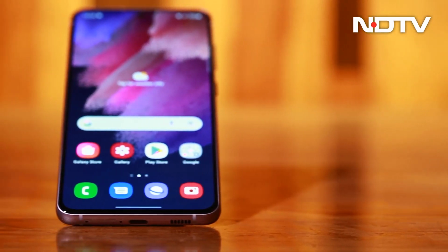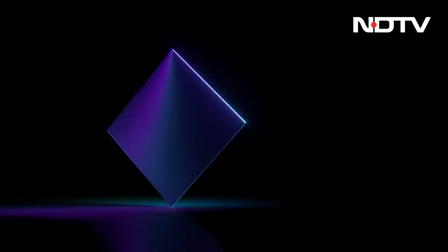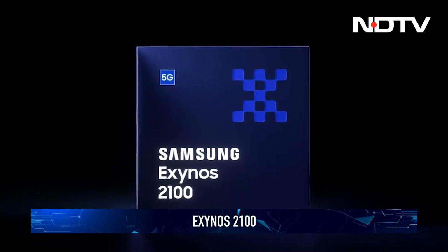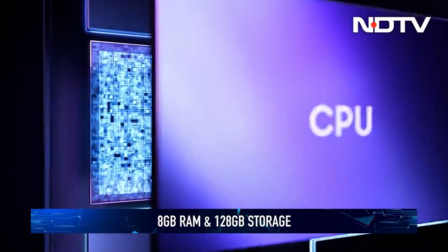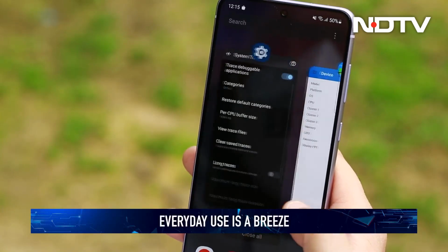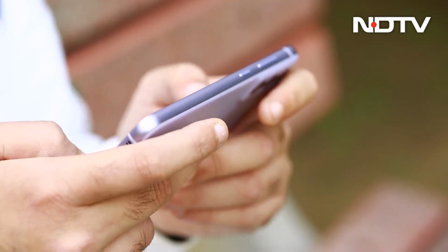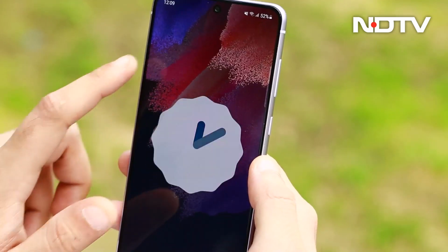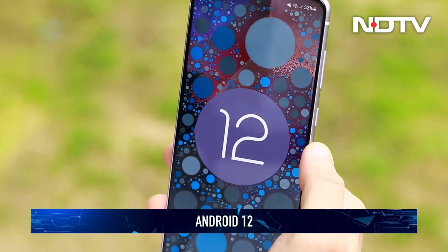Under the hood, the Galaxy S21 FE 5G runs on top of a spec sheet that is definitely ripped out of 2021, as it uses Samsung's own Exynos 2100 chipset. The chip is paired with 8GB of RAM and 128GB of storage. Apps load quickly, multitasking is a breeze, and it can practically handle anything you throw at it, including playing heavy graphic games. Complementing the performance is the new and improved user interface, Android 12 based on One UI 4.0.